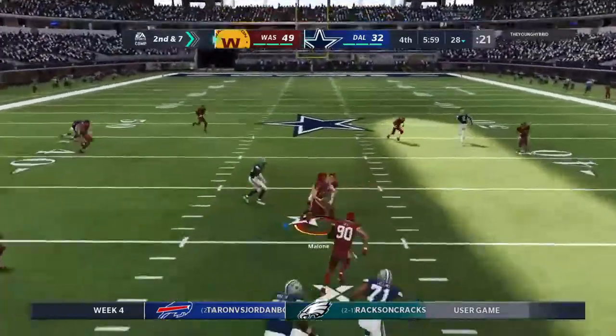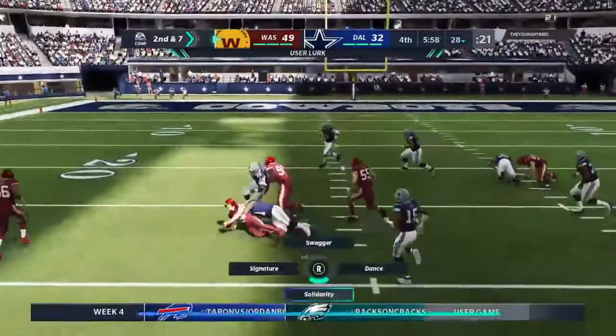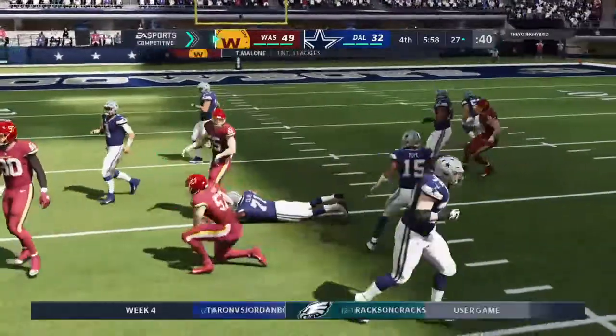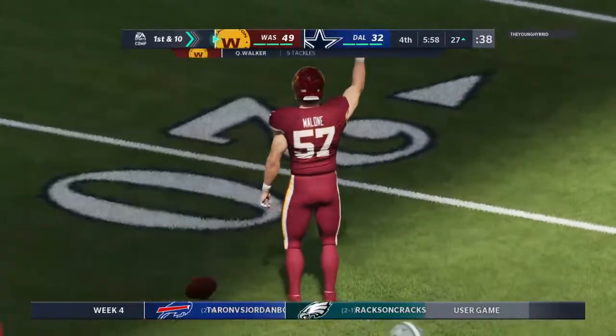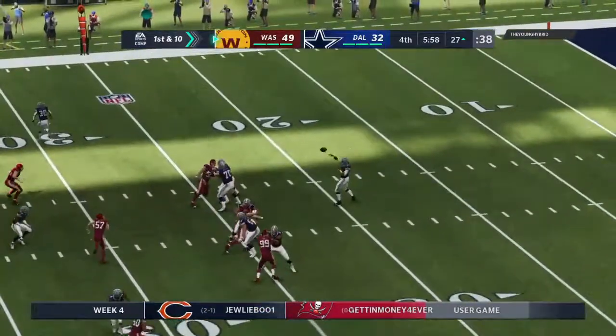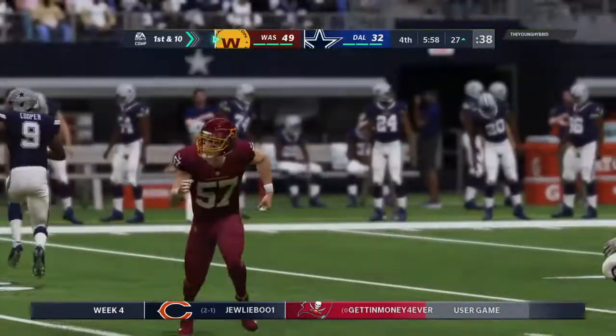Prescott from the gun. And his pass is intercepted for the 4th time today. Picked off at about the 31. And they're going to set up shop at the 27-yard line.